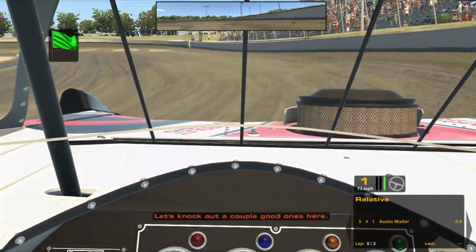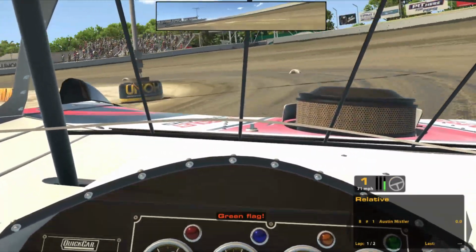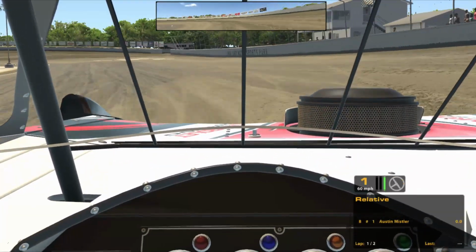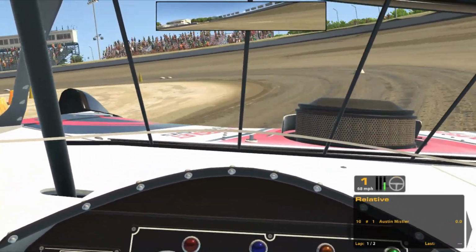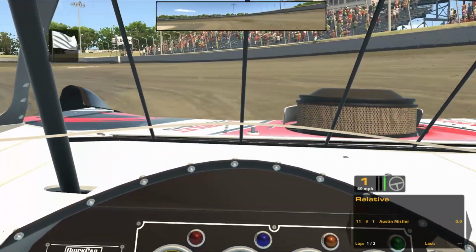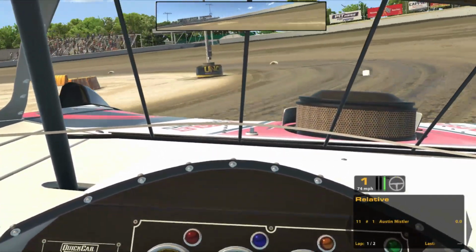I'm hoping for a time in the sevens, maybe potentially the eights. That'd be great. Try to not smack the wall. I do that way too much at this track. Coming off the corner, the car just straightens out really weird at this track. Don't know what it is.